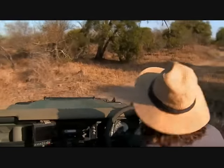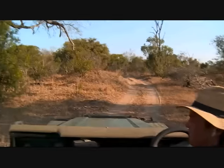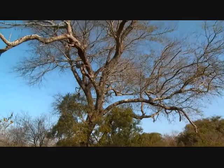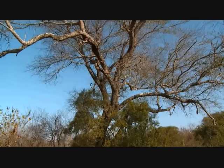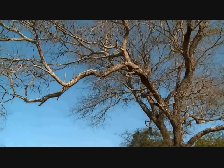And there are so many very different types of acacia. Here we have another one, an easier one that I'm sure you've all seen before. Quite a nice large knobthorn, or Acacia nigrescens. If we zoom in on that branch over there, you can actually see the knobs on the branch that give it its name.